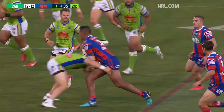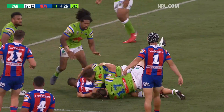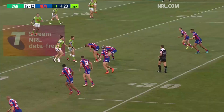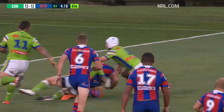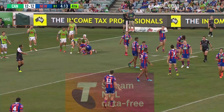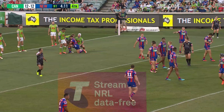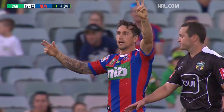Pierce back on the inside to Hynington. Pierce, Watson. We're going to go back here, Matt, for a late tackle on Mitchell Pierce. We've seen this over the first two rounds, and the referee's all over late contact on the ball players.